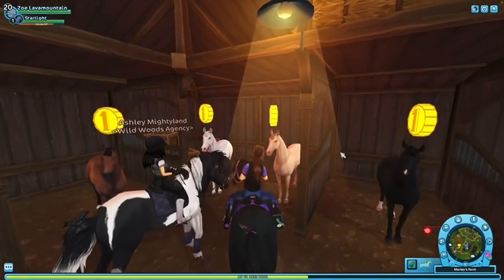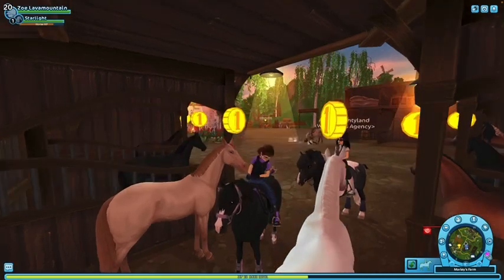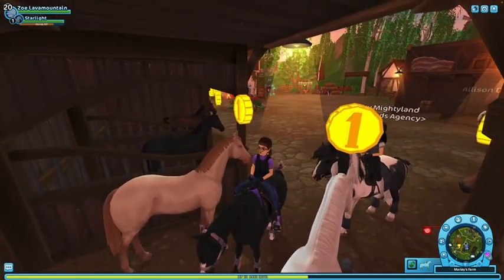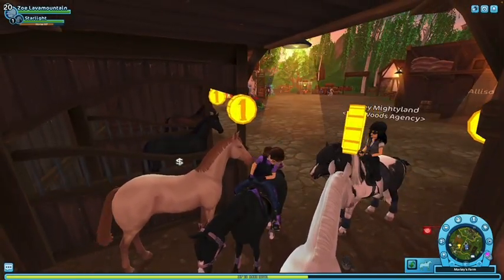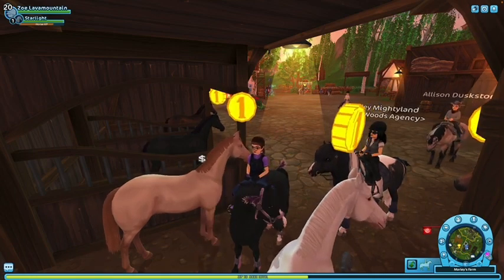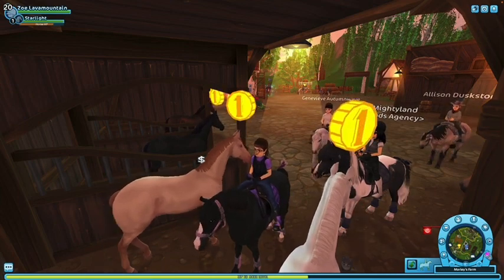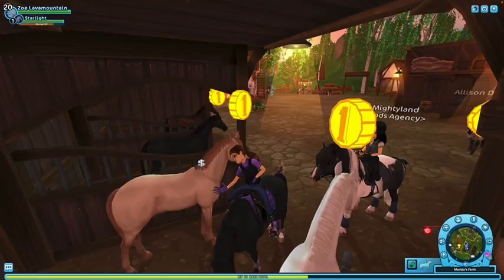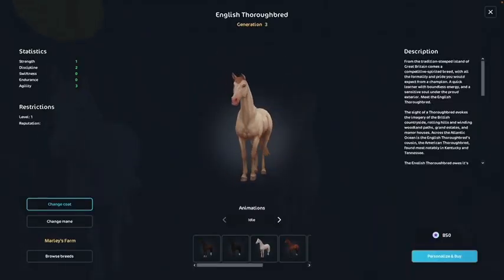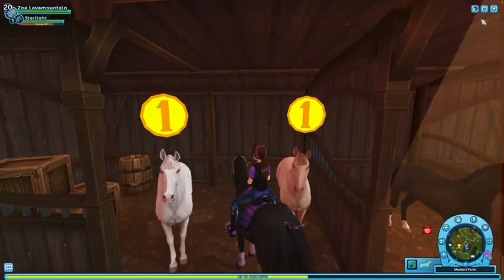Okay, this is another new one. Now, I do not mind this one. I don't really like Perlinos though, so I don't think I'll end up getting this one. All I don't like about it is you see the body and then the mane. The mane is so much darker than the body, and that's why I do not like that. It's just weird how the mane's darker than the body. So I don't think I'll be buying this one either.